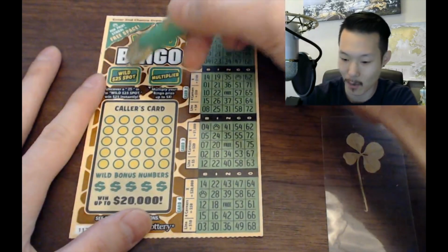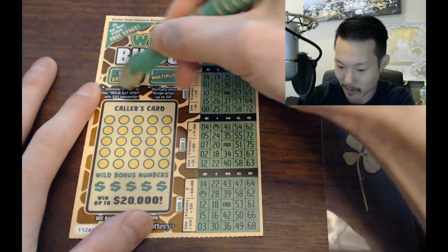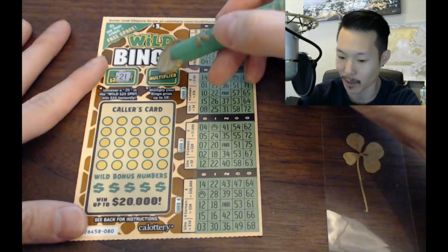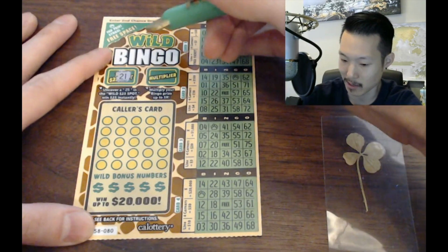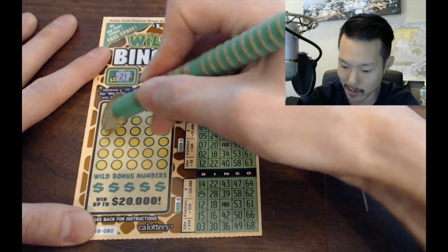Okay, let's see. Wild 25 spot. Let's start with that. Okay, we got a 21. It's not going to be an instant win. We'll do the multiplier last. I think that just makes sense. And yeah, let's go ahead and start.